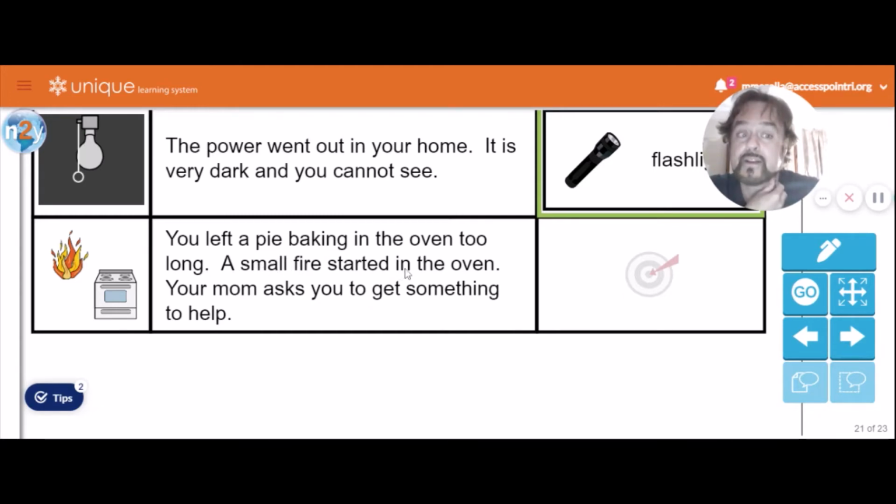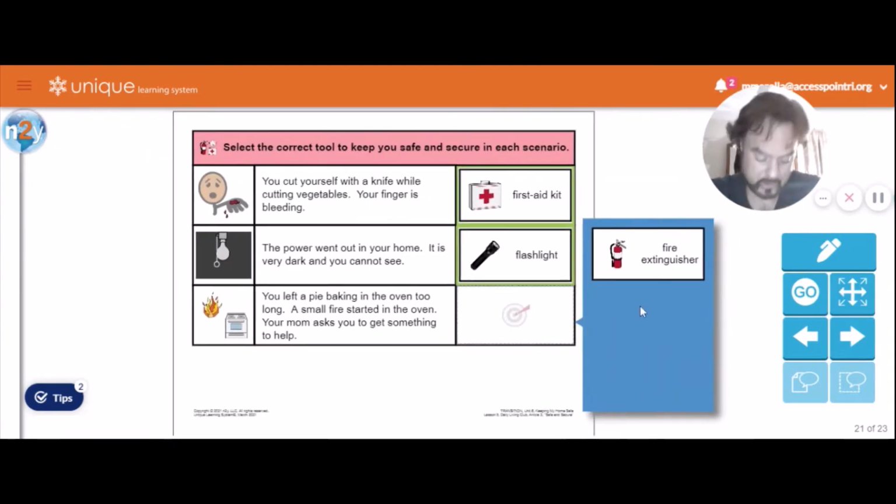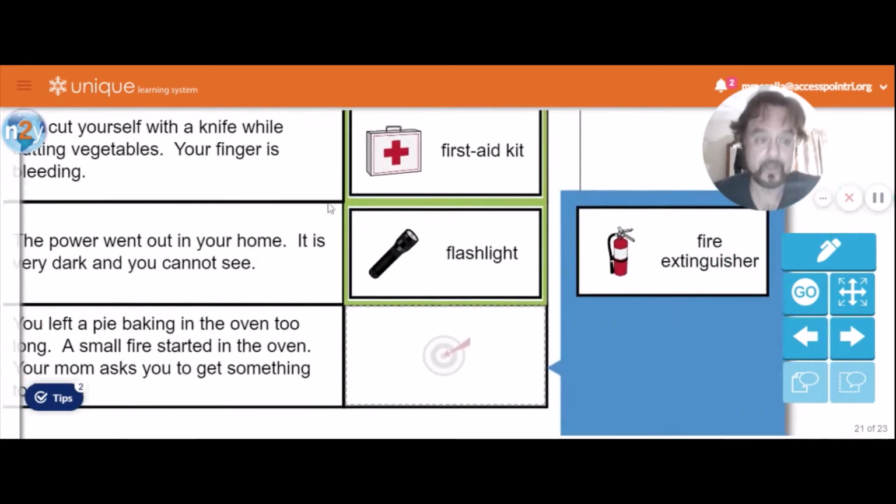A small fire started in the oven. Uh-oh. Your mom asks you to get something to help. What do you get? Well, the only choice left is fire extinguisher. And that would help you put the fire out. So, there you go.